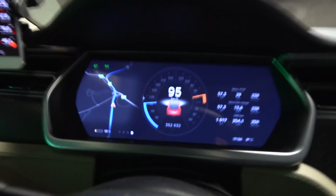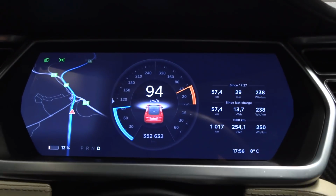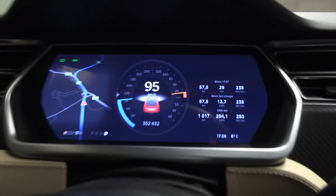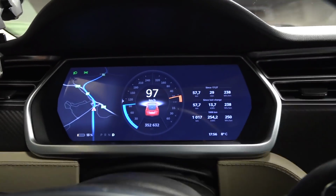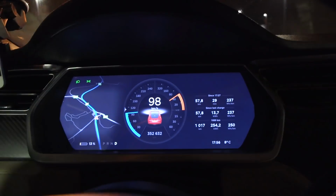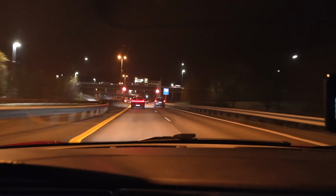And we are at 1017. So I think the 2% I said was a bit with round-off errors. So that's it, around here. 56, 50, okay, that's it. 11 hours and 50 minutes is the time. And consumption is 250 with some corrections. Oh, all right, let's get back to Oslo.